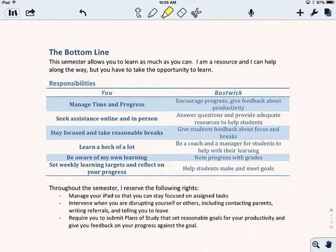From me, you can expect me to encourage you, give you feedback about your productivity. You can expect me to answer questions that you have and provide the resources you need in order to succeed. I'm going to be giving students feedback about their focus and breaks. I'm going to be a coach and a manager to help you with your learning. And you can ask me to be more intensive in terms of my management of you. If you're struggling, I will intervene to make sure that you can get more out of this class. I'm going to note your progress with your grades, and then I'm going to help you make and set your goals from week to week so that you have something to work towards.